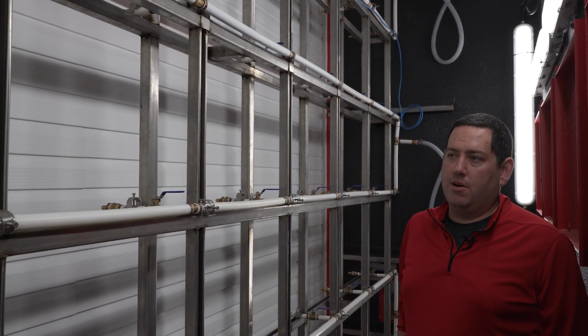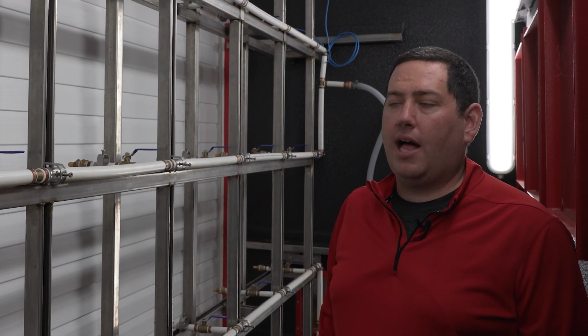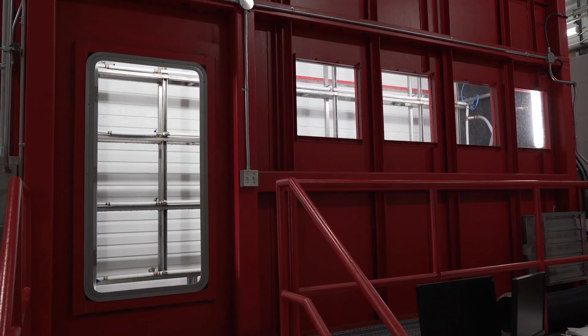Through this piece of equipment, we can test things like window seals, how well different claddings work, as well as how airtight a building is for both resilience and energy performance.